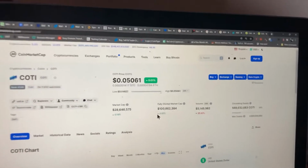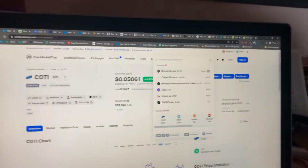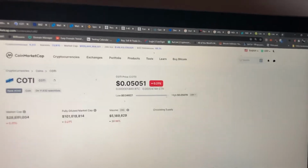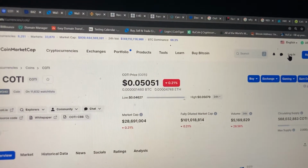Because of little annoyances, like, for example, every time you go into CoinMarketCap, you've got to click on here to put in a coin. Let me show you here. Let me renew this screen. I go in there to type something. What happens? Boom.